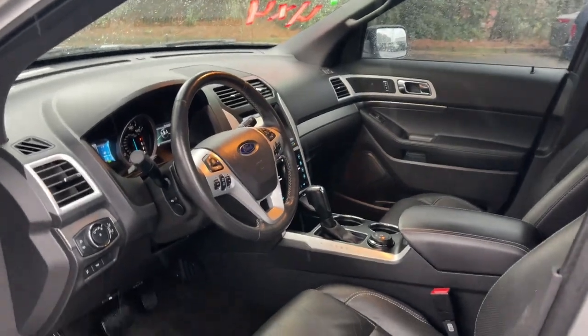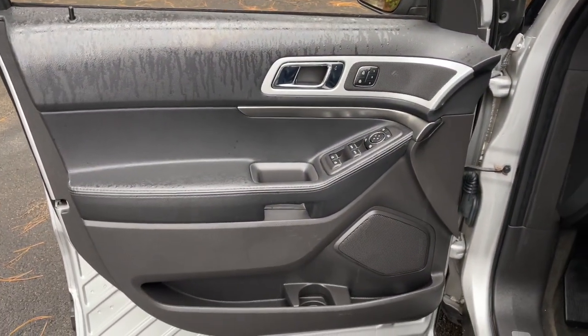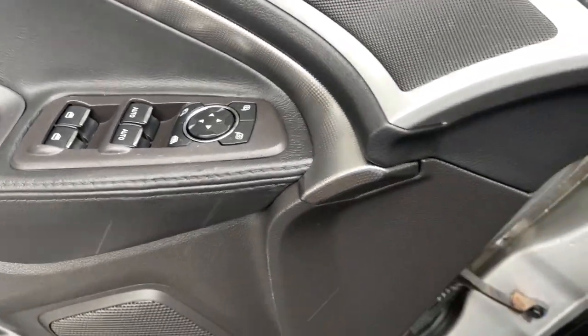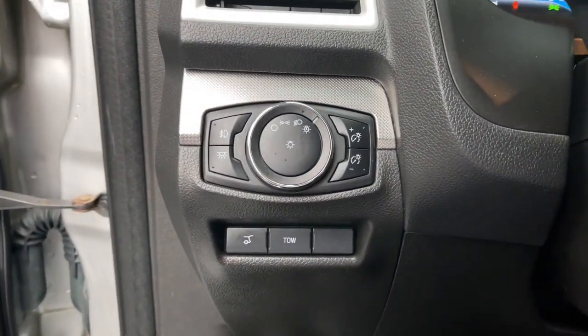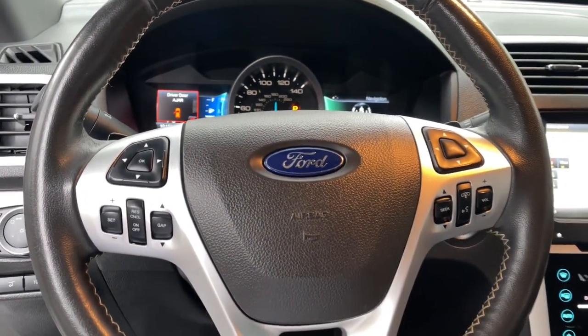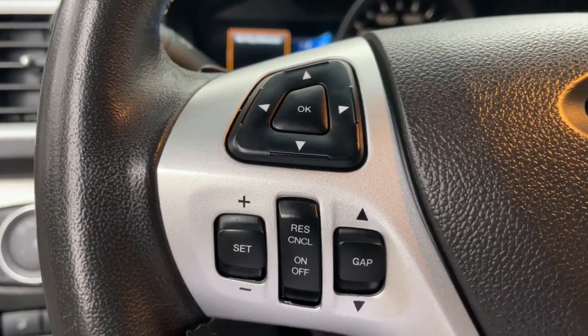intelligent all-wheel drive. The following are some of this vehicle's highlighted options: electronic stability control, trip computer, power windows, bucket seats, four-wheel disc brakes, power steering. Hardworking meets tall, bold, and handsome in this capable Explorer.